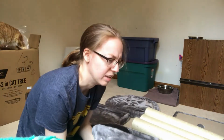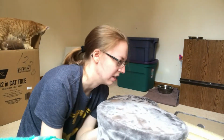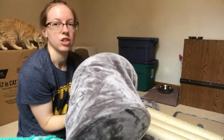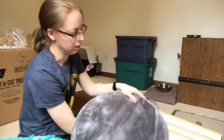Maybe this doesn't fit in here. Maybe it's just because it's leaning. Oh, I gotta wedge this in here. This is not fun. No, don't jump out there. No! Oh, this is awful.